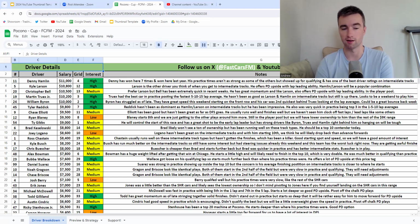I think their ownership's going to come in much less. They start relatively around the same range. They're cheaper, and their practice times were either similar or a lot better than those SHR cars. So I'm not afraid to pivot and get to Jones and McDowell today. I think those are some good tournament options.